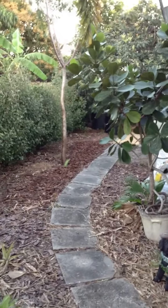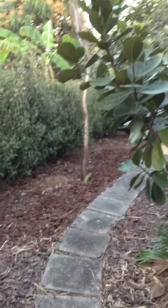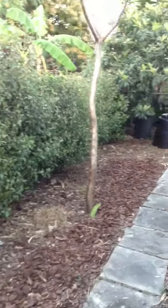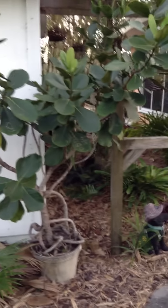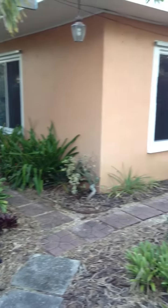Before we head into the primary production beds, I want to take you through some of the utilitarian areas and some of the areas that I'm working with a philosophy of environmental restoration. Mind you, during this tour, I am in the city, and we're going to be hearing all kinds of the noises that you're going to hear in a city. So it's the real deal.